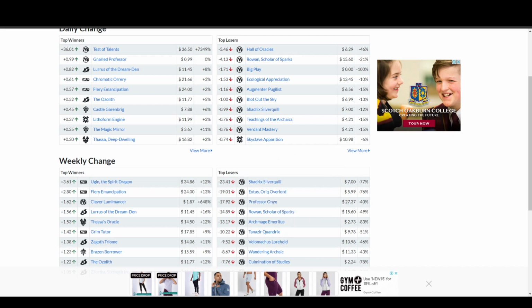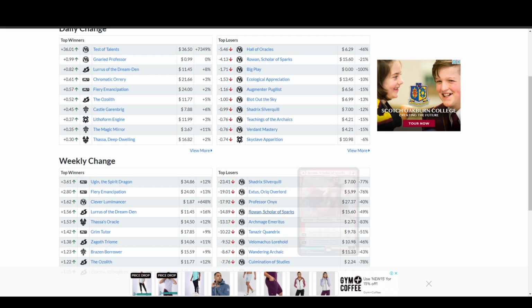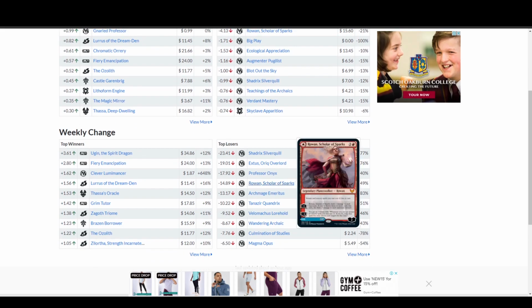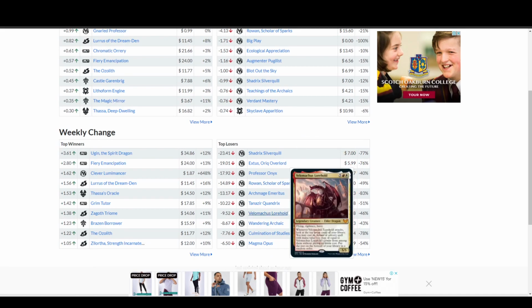The Professor Onyx has dropped down by 40%, so that was around about $40+, at least as far as what people were expecting to pay for it. It's dropped down by quite a bit. Rowan has also dropped down by 50%. Amazing drops for some of these cards.